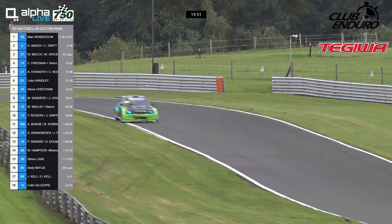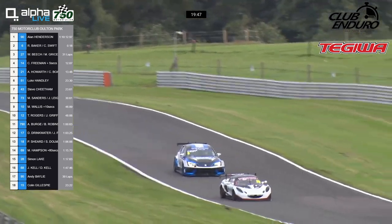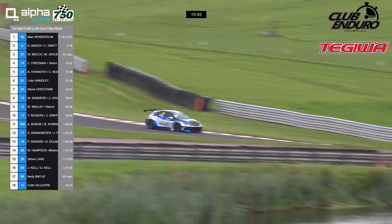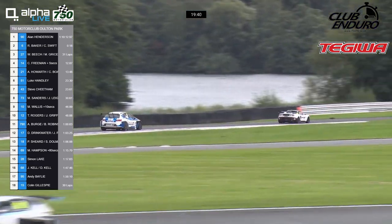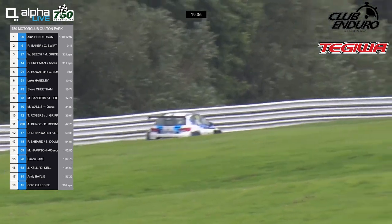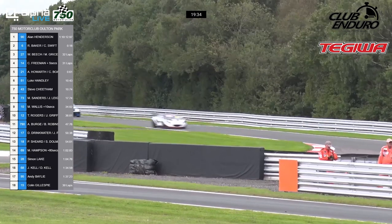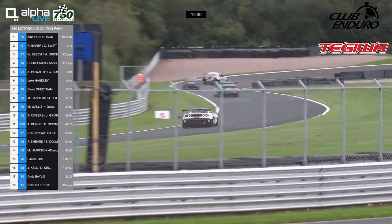I said that traffic might have a part to play. It held Baker up through a part of the circuit where he has traditionally been strong, and that was enough to put Henderson close enough to go through, but I didn't expect it to go around the outside at Lodge. That was a great move. It was very good indeed, and as you say, caught us a little bit by surprise really, but well done Alan Henderson. Now the question is, can he turn this lead into victory?